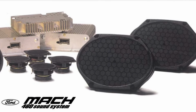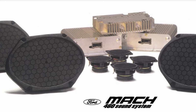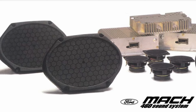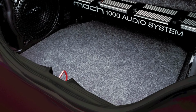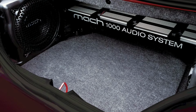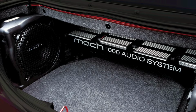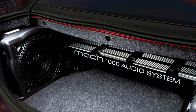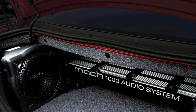The Mach 460 sound option for the Mustang put out 230 watts of RMS power and 460 watts of peak power. In 2002, the Mach 1000 stereo system became available. It offered a total of 1140 watts, 6 subwoofer amps, 4 subwoofer speakers, 4 mid-range tweeter speakers, and 2 10-inch trunk-mounted acoustic suspension subwoofer enclosures.